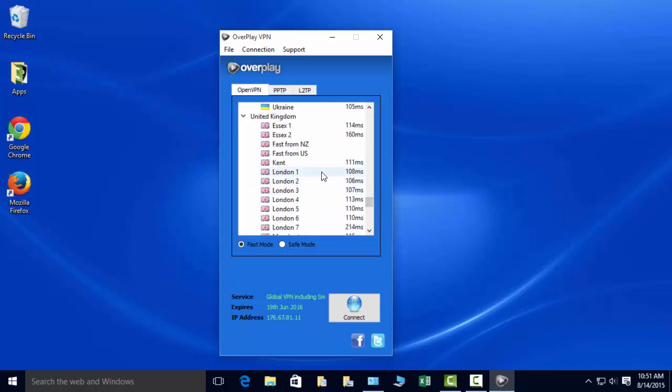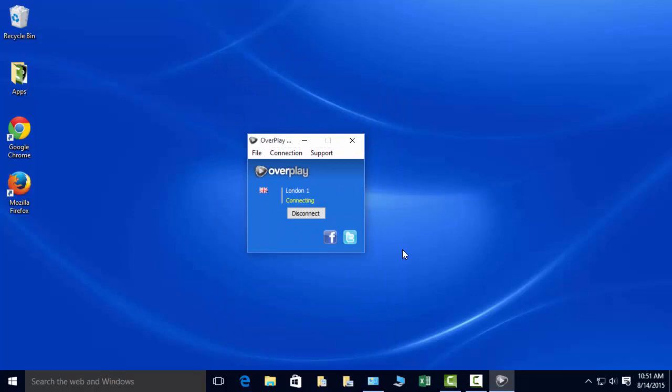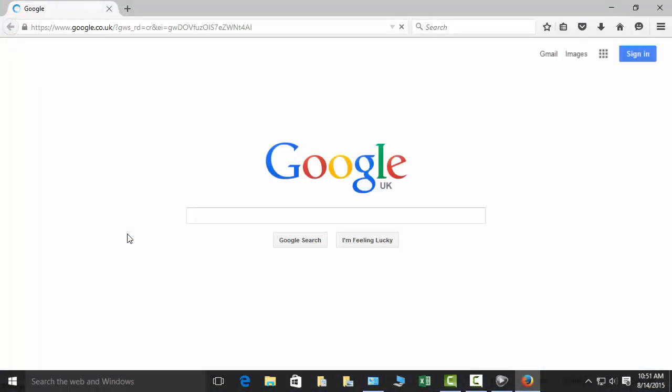Next thing I'd like to do is connect to a server in London so that we can test BBC iPlayer. Alright, we're authenticating, and you'll notice that the client actually connects pretty quick, and it will show you what it's doing along the way. So we're already connected to the server in the UK. I'll open up Firefox again, and the first thing you'll notice, my home page is Google, and it's switched over to Google UK since I'm now located in the UK as far as my IP address is concerned.